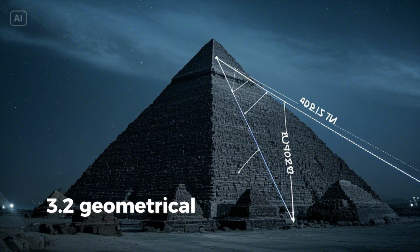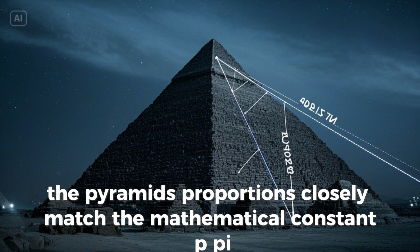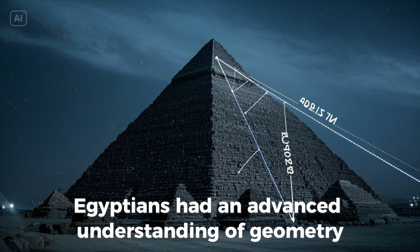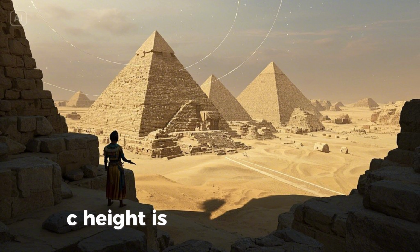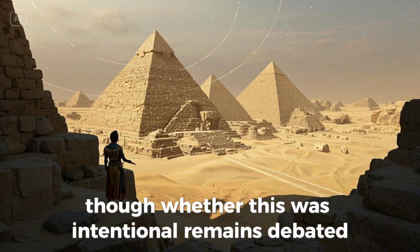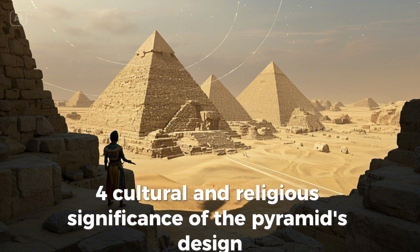3.2. Geometrical perfection and pi theory. The pyramid's proportions closely match the mathematical constant pi, leading some to believe Egyptians had an advanced understanding of geometry. The ratio of the pyramid's perimeter to its height is nearly equal to 2π, though whether this was intentional remains debated. 4. Cultural and religious significance of the pyramid's design.